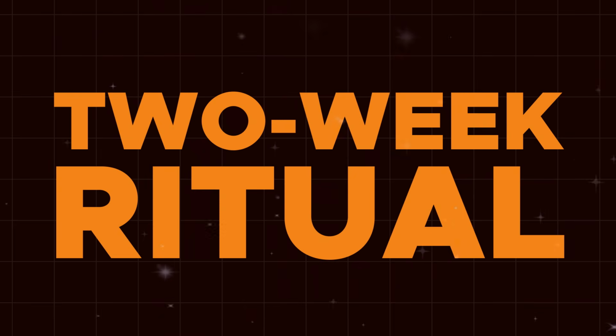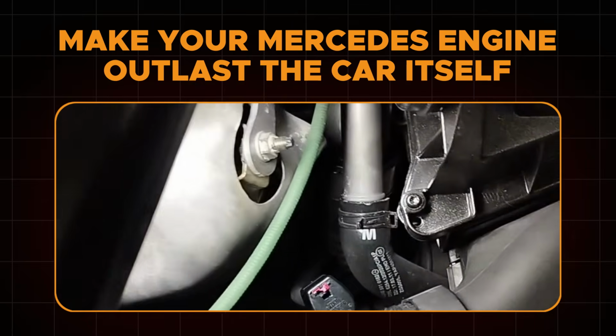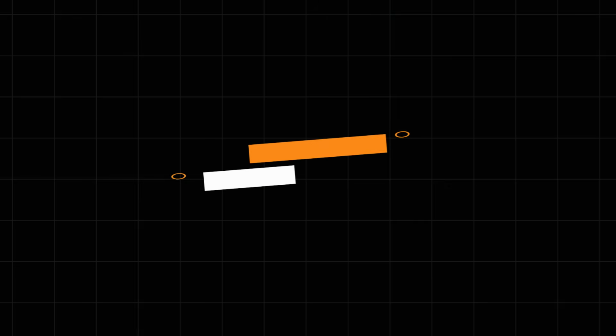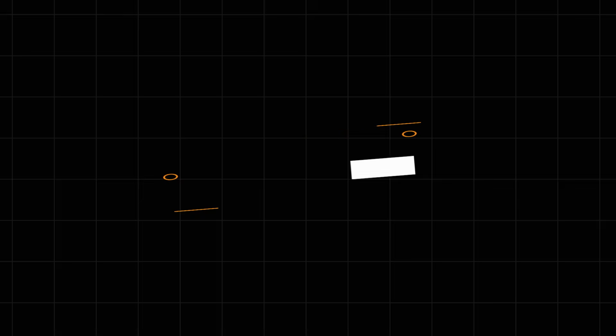This simple 2-week ritual will make your Mercedes engine outlast the car itself. Most owners never learn this secret that mechanics use religiously. The bi-weekly secret: PCV system visual inspection.